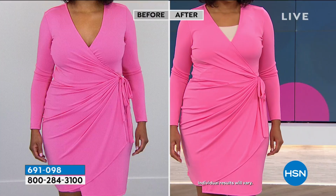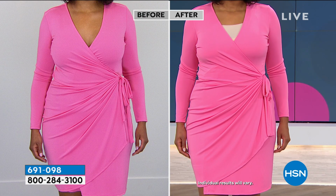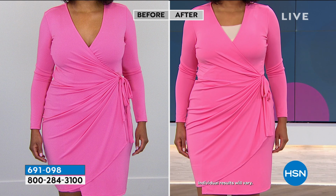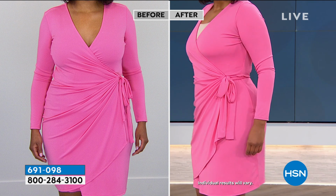And the interior panty is laser cut. There's no seams. So it's not going to dig. We have a cotton gusset, so you don't have to wear a separate underwear. You're literally just wearing this as your undergarment, and it is so comfortable. And the sizes are small through double extra large.